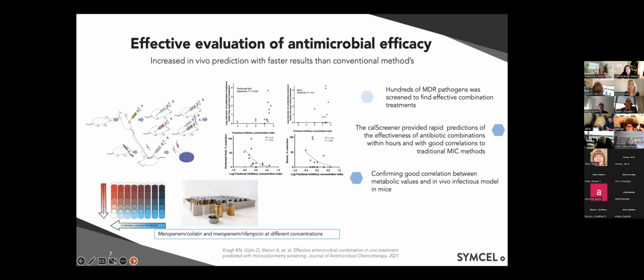The first example I wanted to share is a publication where our instrument was evaluated as a more effective way of evaluating the efficacy of combination treatment. And obviously combination treatment is a very important target to address MDR isolates, but it's extremely time consuming to evaluate with conventional methods. In this study, hundreds of different MDR isolates were analyzed together with different combination treatment. And that was being done with the calScreener, conventional MIC methods with CFU countings, as well as a comparison in a murine infectious model.